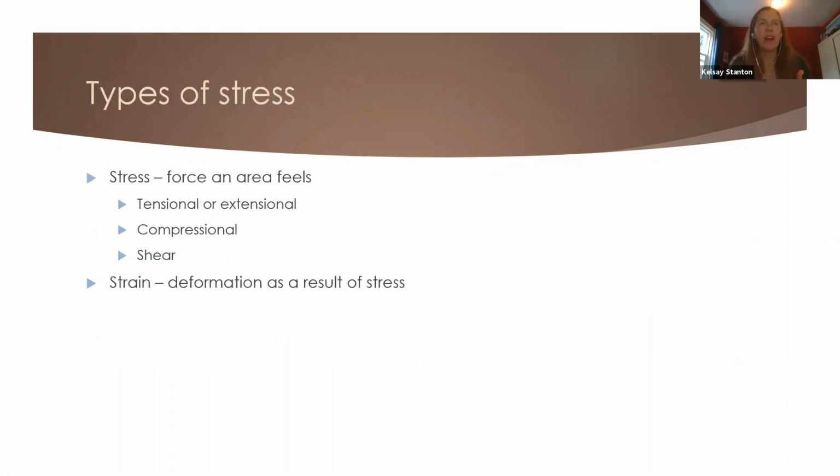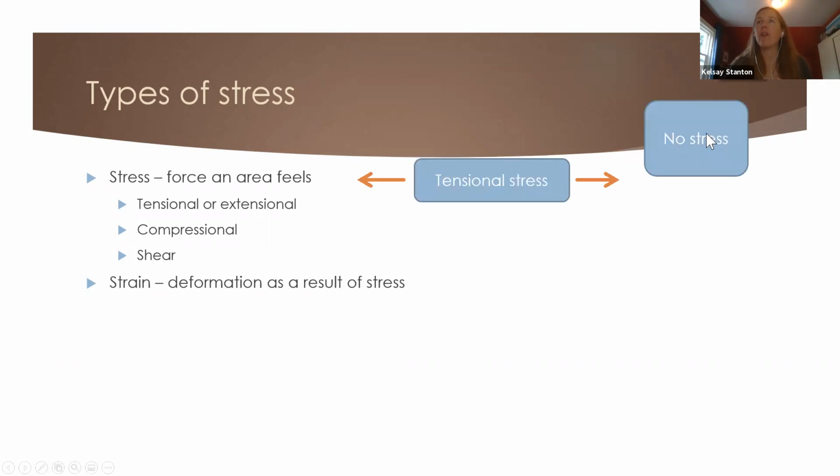So we have to start by thinking like structural geologists. Structural geologists think about stress and strain and how that's expressed in the geologic record. So the stress first, then area feels. So here I have a box with no stress. And when I put a tensional or extensional stress, that's the stress pulling that block apart.